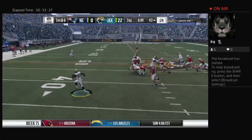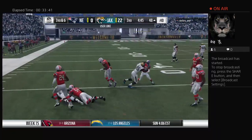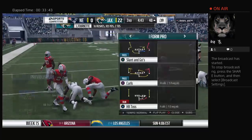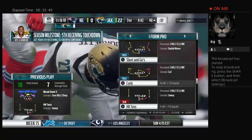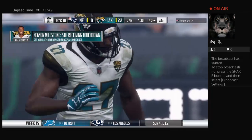On third down, Fournette. Room here to run. And that little deke, the juke move that we saw, able to give him the first down yardage before he's brought down. 10 yards there, good enough for a Jags first down.